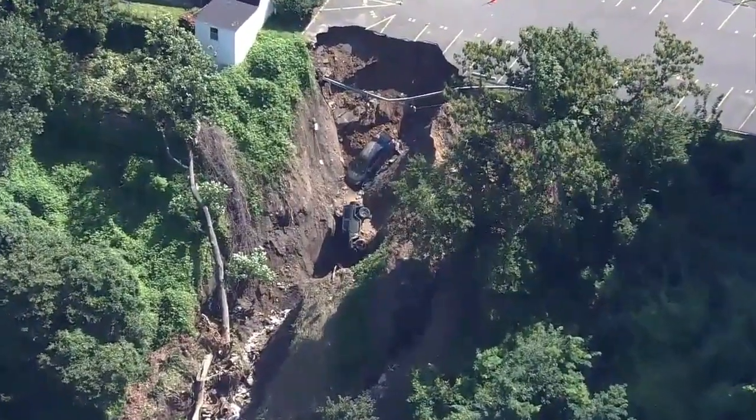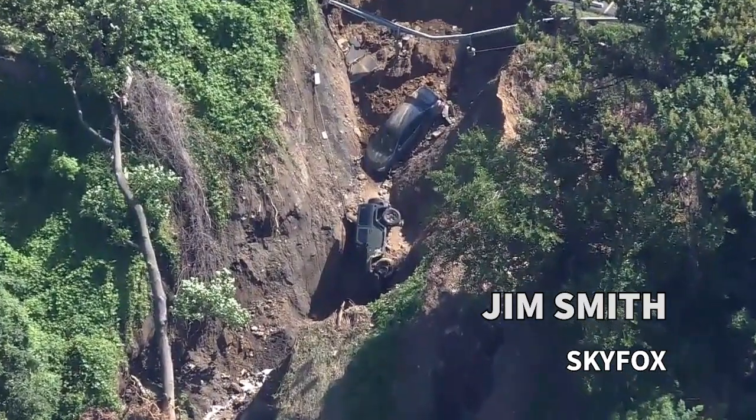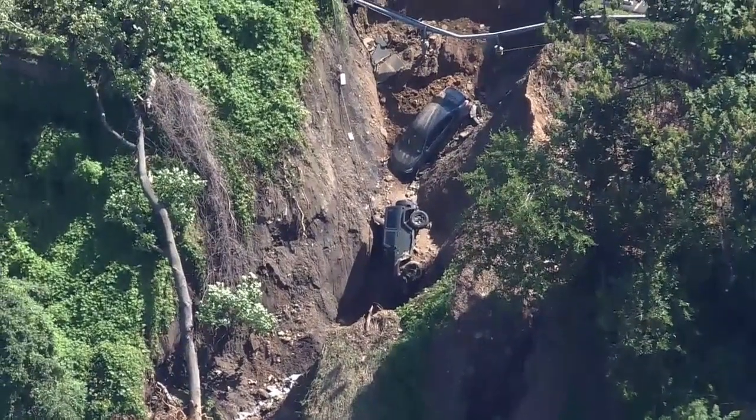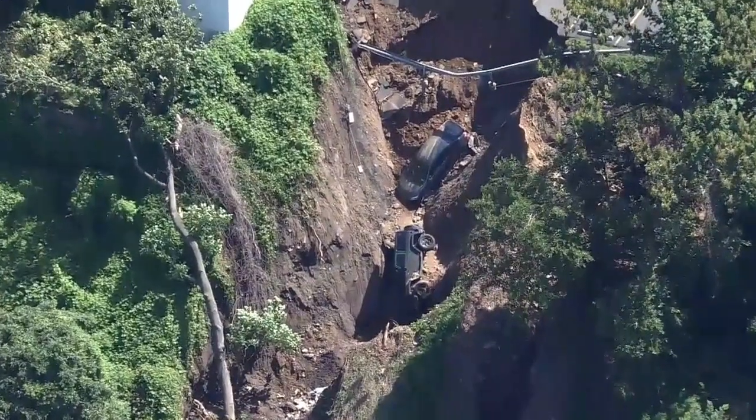What you're seeing in Yonkers this afternoon and earlier this morning is the erosion, the landslide effect. This is off of Warburton Avenue, a parking lot eroded away, a portion of the rear of that parking lot eroded away, and a few of those vehicles going down the hill.